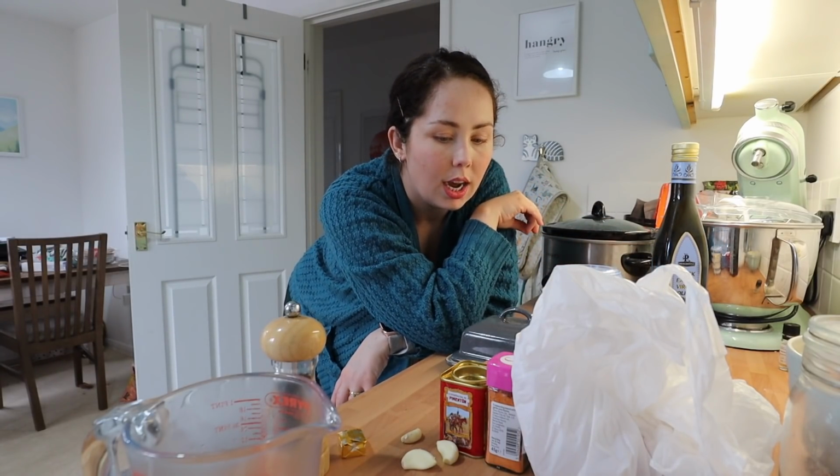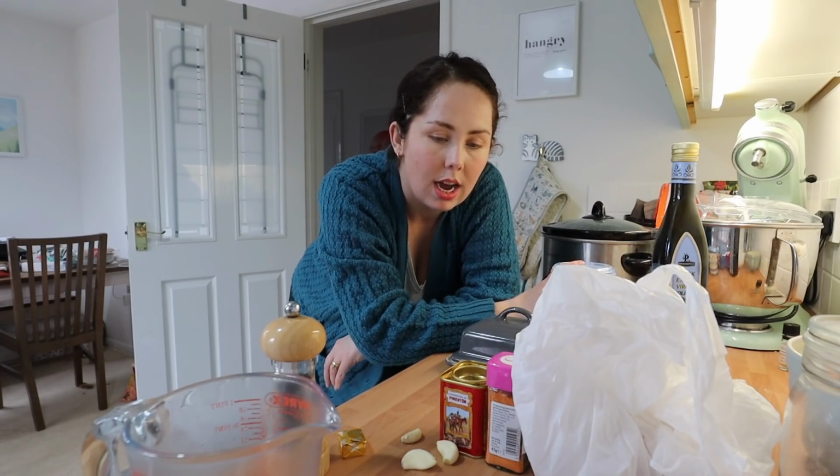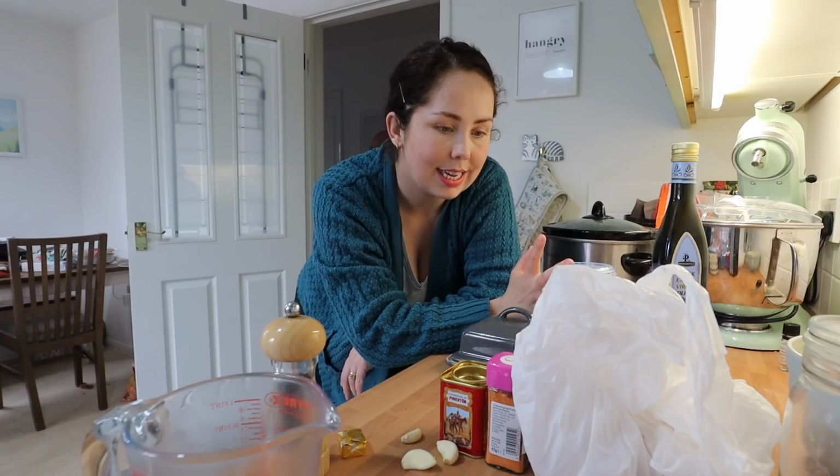The first thing you want to do is get your chicken in the slow cooker with the onion and the cream. Did I say you need double cream? You need double cream, and some of the seasonings. So let's get that ready. I used 2 chicken breasts, and this probably could feed 4 adults.